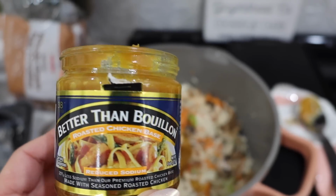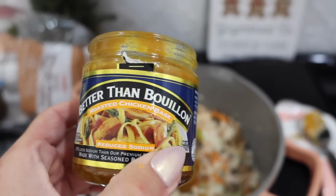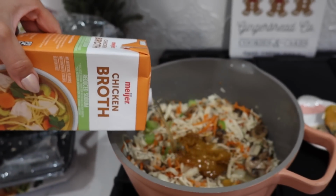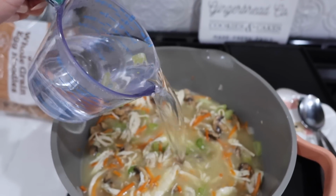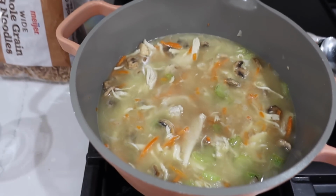And you could use some bouillon cubes. I'm gonna use this Better Than Bouillon though. It's kind of like a liquid bouillon. And then I'm gonna pour in chicken broth. And I'm gonna add in 2 cups of water for all that bouillon base.